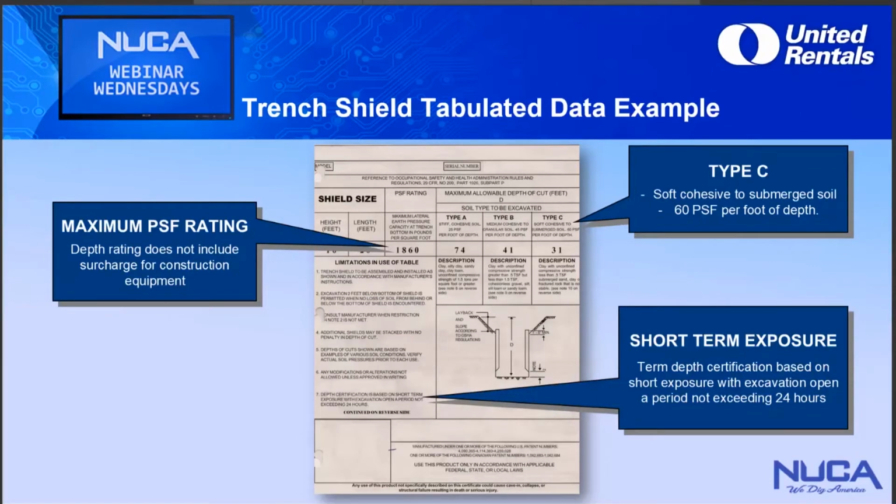If you look at the bottom left on note number 7, we can also see that this particular manufacturer had listed a short-term exposure. Now, it's pretty uncommon for a shield to be used in any type of a long term. Any type of a shoring system or protective system is intended for temporary shoring, and it's designed as such. But there are sometimes conditions, maybe for a jack and bore pit, where a shield may be used. We need to be aware of that, and this criteria can only be understood if we read and understand all the limitations in the use of a particular table for that manufacturer.